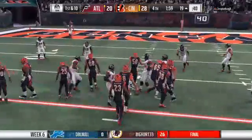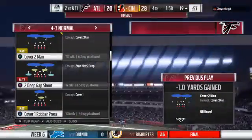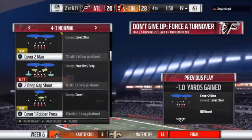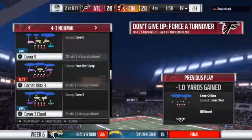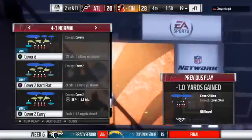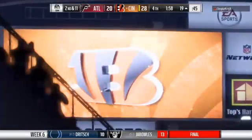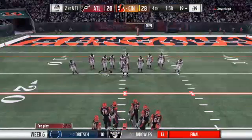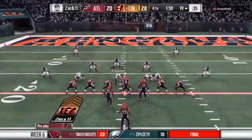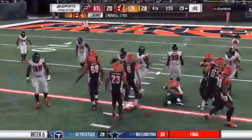And they take a knee. And now we're going to get a timeout here called by the defense. It'll be their third and final timeout, so as they talk things over, we'll step aside. And they will take a knee here.